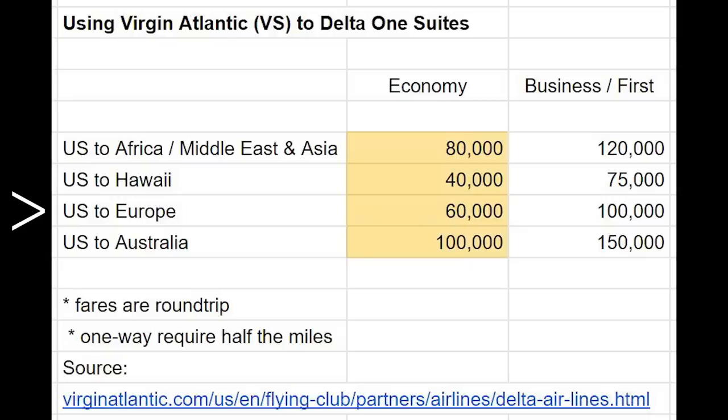For Delta, you're looking at 60,000 points round trip for economy to Europe and 80,000 points round trip for Asia. And again, these are going to be halved if you do one way because you don't need to do round trip. So 30,000 points and 40,000 points respectively. ANA to me at least makes a bit of sense.